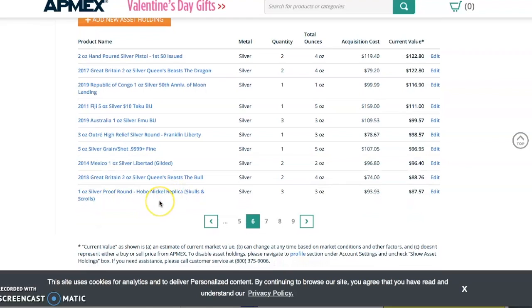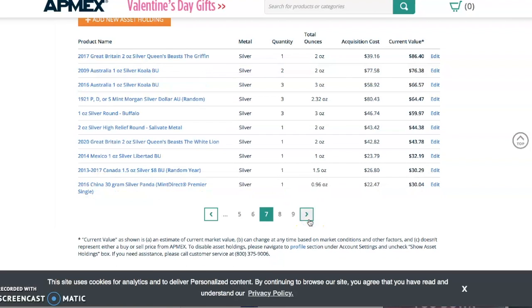much lower mintages. If you're wondering why the Lion of England doesn't sell for more than it does, they just made thousands and thousands and thousands of the first coin, and then they scaled back production on the second coin, which I think was the Griffin. All right, Skulls and Scrolls, we'll cross that. Let's go to page 7.